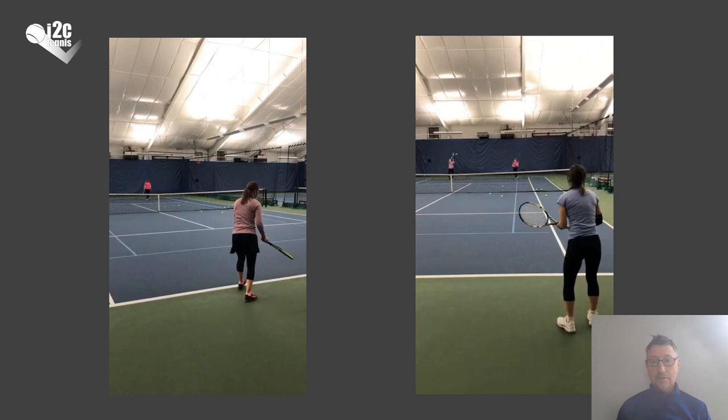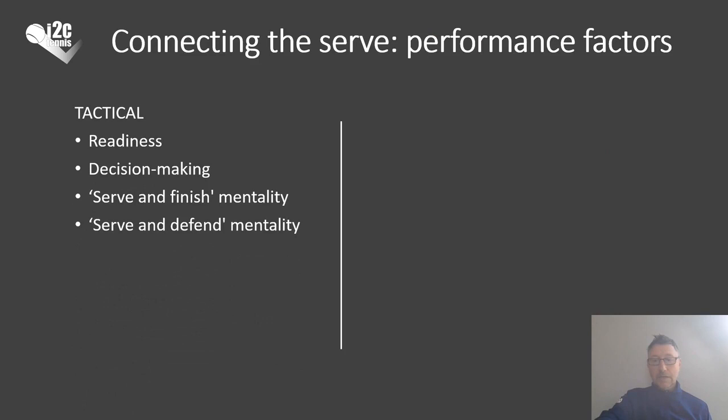So I want to just break this down a little bit more now to look at what we call the performance factors. You may or may not be familiar with the four performance factors. In other words, to look at the tactical dimension of the game, the technical dimensions, the physical dimensions, and the mental dimensions. And I think there are a number of reasons why, if we do a little bit more with our serving practice, as I'm suggesting, that we can really get some tactical, technical, physical, and mental benefits very simply by adapting our practice.